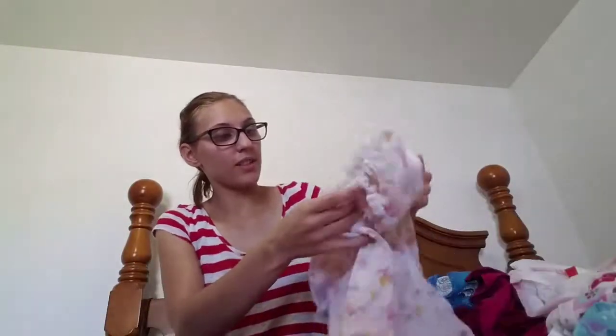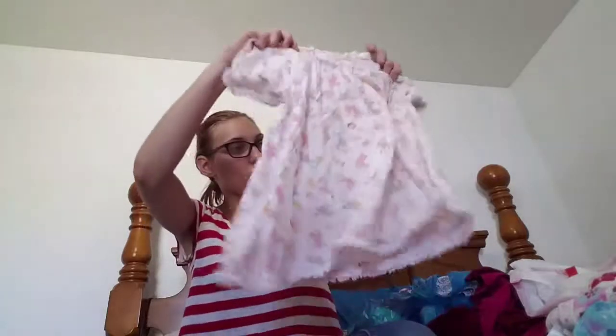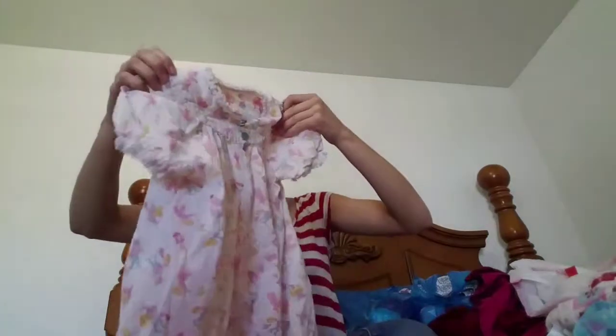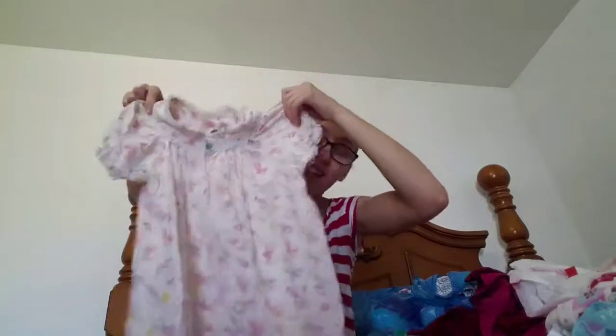That one's really cute. Okay, so this is like a little nightgown, and I thought this was adorable. And it's in, I believe, 3T, maybe 4T. Look how cute this is. And it has like little circus animals, I don't know. But this is a little nightgown. That's what it's called, little nightgowns. So she has a little nightgown, which I'm super excited for. It's in 3T, maybe 4T.